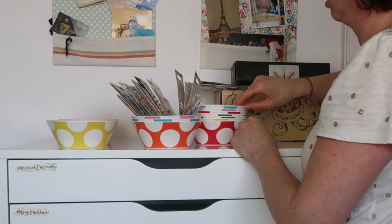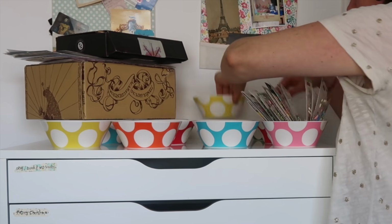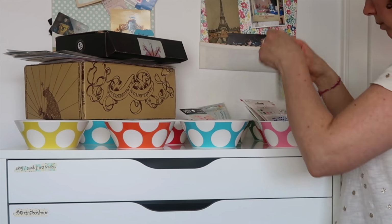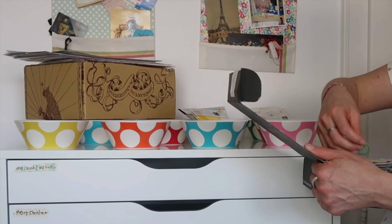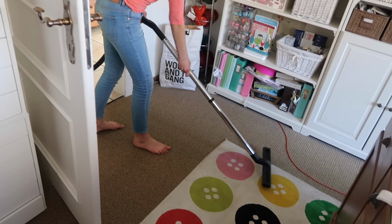This is from last week. I was so motivated after I finished that I kept going. I organized the little bowls on the top of the dresser and then I started to sort some of the things into the bowls. I'll keep going. The box is still full and there's lots more to go, but for now it's a good start.